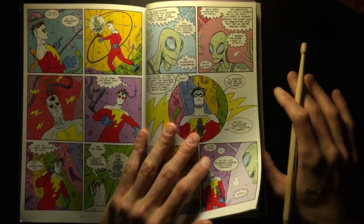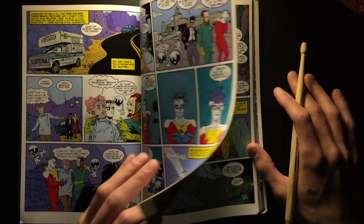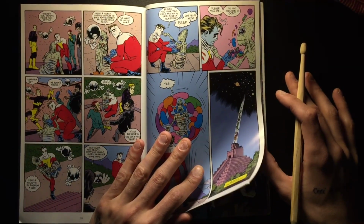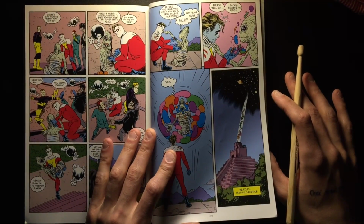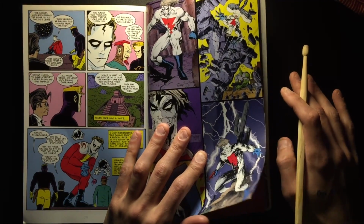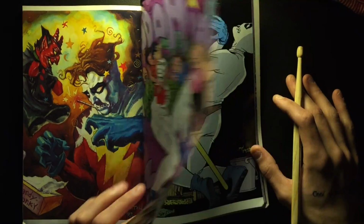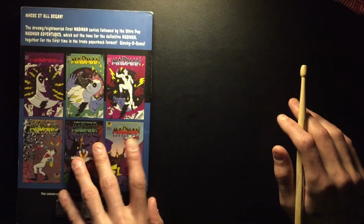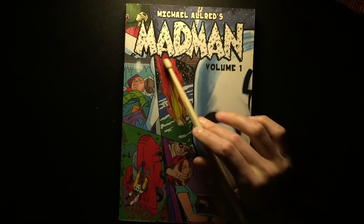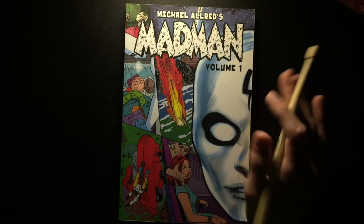I feel like a lot of comics tried to be what Madman was and just have failed or not quite gotten there. I don't think there ever will be a comic that is as strange yet relatable yet crazy and wacky as Mike Allred's Madman. There's also great variants in the back that you can check out and see. But this is volume 1. There is volume 1, 2, and 3. So there's Madman, and then there's Madman Atomic Comics. Go for straight Madman first.